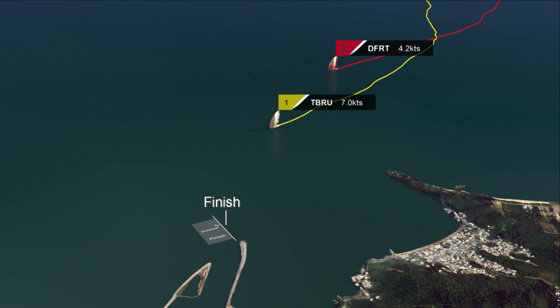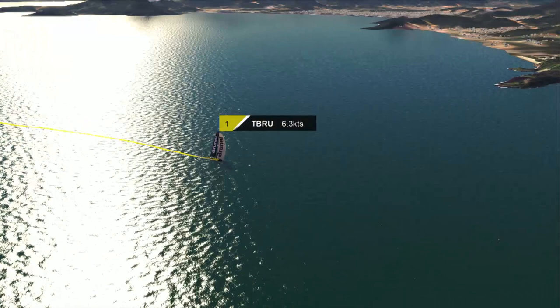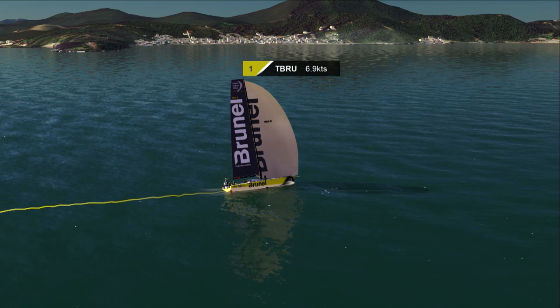If you've been watching the live images, you'll know that Team Brunel and Dongfeng race team have been struggling with the light winds. But to help us understand exactly what's going on out there, I've got Conrad Coleman with me now. And Conrad, Brunel in the lead, Dongfeng race team a little way behind, but a few little tricks just to remain. They've been struggling with this light air.